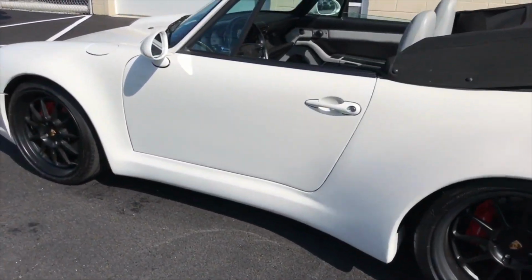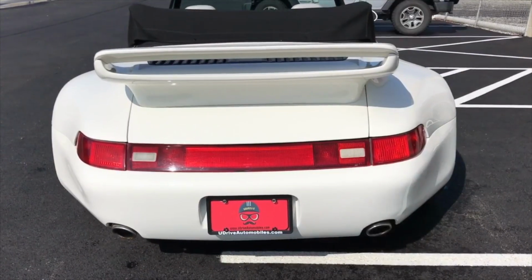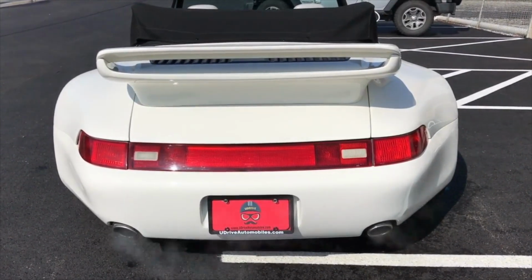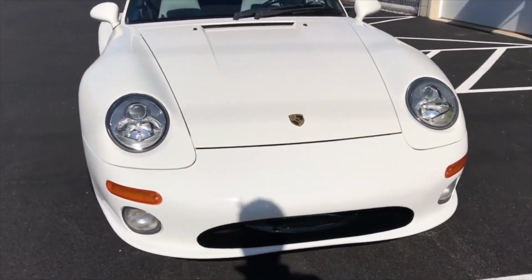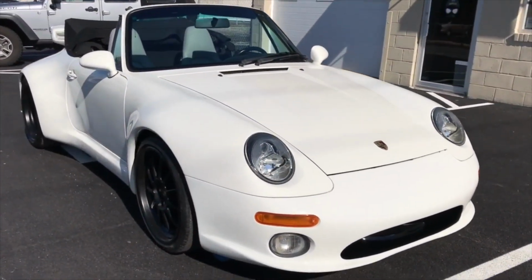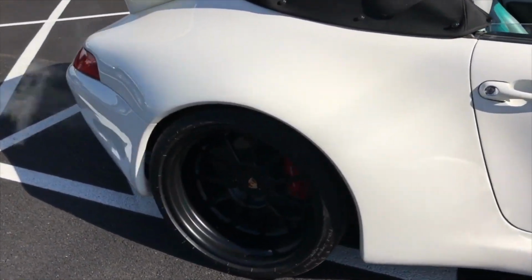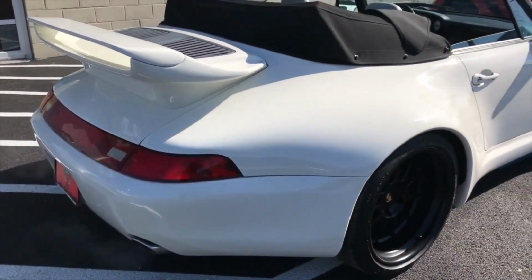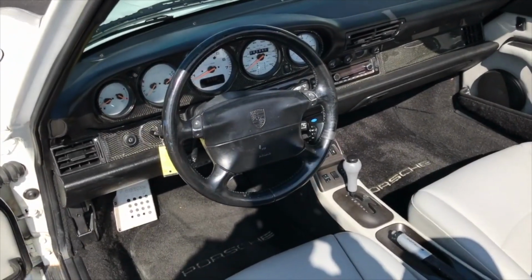Here is one of the 38 Strosek widebody 993 Cabriolets that were produced in a small quantity between 1995 and 1997. This particular version shows luxury from top to bottom, and it is equipped with a number of incredible features, including air conditioning, cruise control, power steering, power brakes, power door locks, power windows, alarm system, and anti-lock brakes, among others.